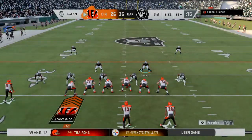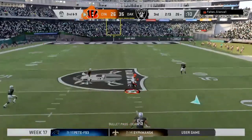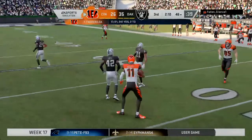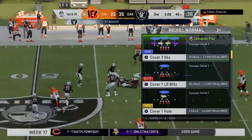Watch twist. Watch twist. He'll drop to throw. Open man is Ross, complete. And they work this well upfield across the 45. That one a gain of 20 and a 1st down.